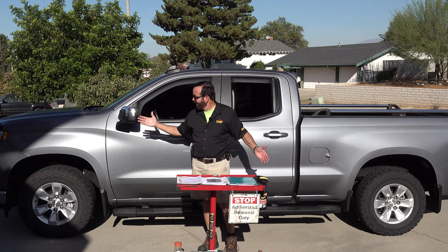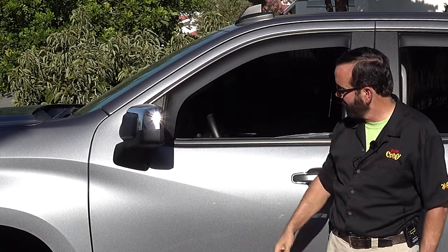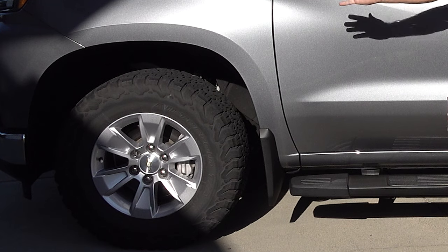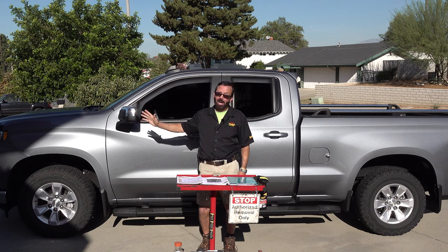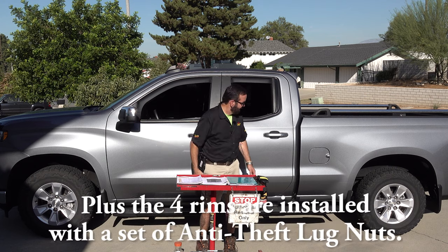And they just did a beautiful job. I love the mirrors with the chrome cap on top. Those are 17-inch rims, and I think they look awesome. So chances of them getting stolen are pretty slim because they're not custom.